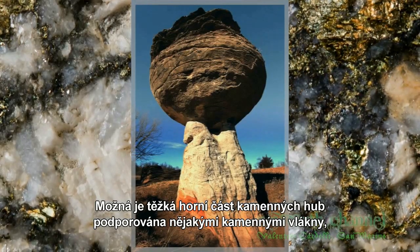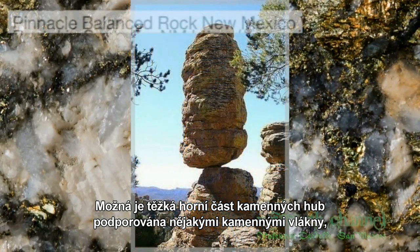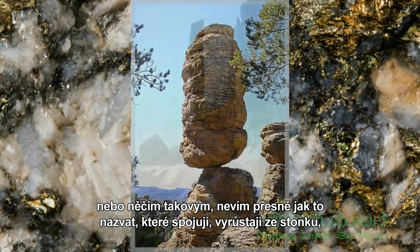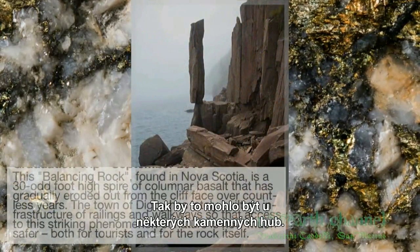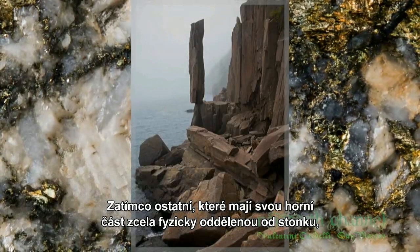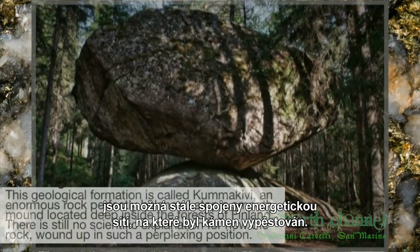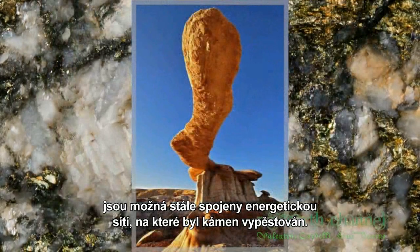The heavy top part of the stone mushrooms could be supported by the so-called maybe stone fibers, or I'm not sure how to call them, which grow from the stem and go in the upper part of the mushroom. That could be the case with some of them. Yet others, which have their top part completely physically disconnected from the stem, could still be supported by the energy grid on which the stone was cultivated.